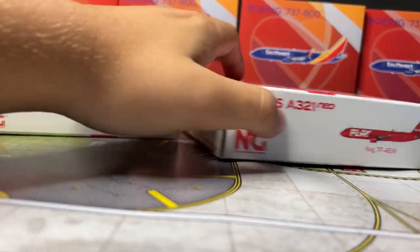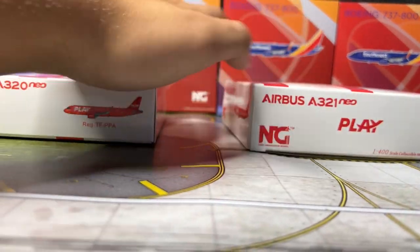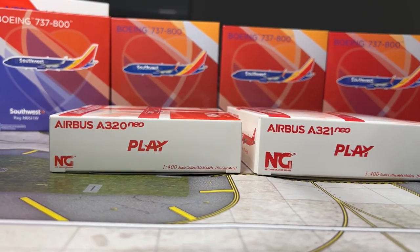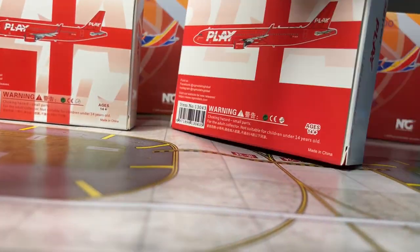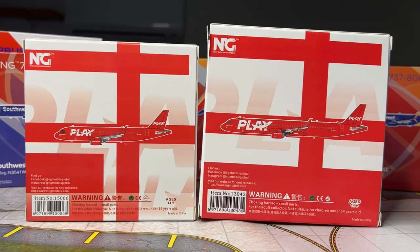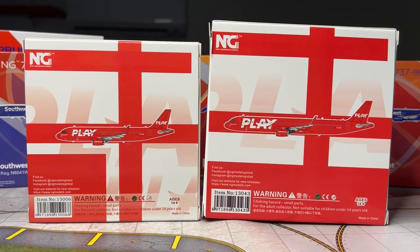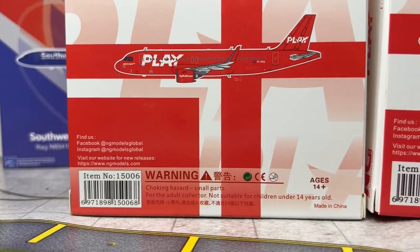Then proceeding on to the top of these boxes. So here we have the top of these boxes. Then proceeding on to the left side of the boxes right there, which look fine, amazing. Then proceeding on to the back of these boxes right here. And here we have the back of these boxes, which is the exact same as the front of the boxes, except for the Engine Models social media is right here. And then the I number and the barcodes.